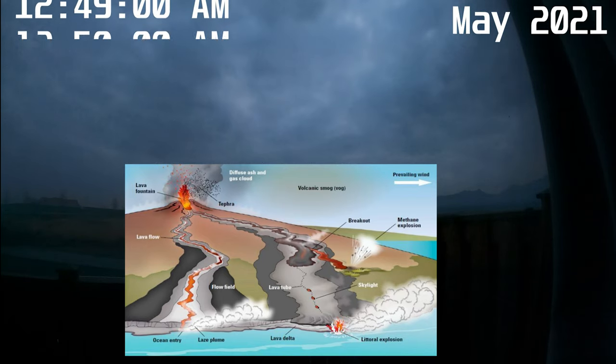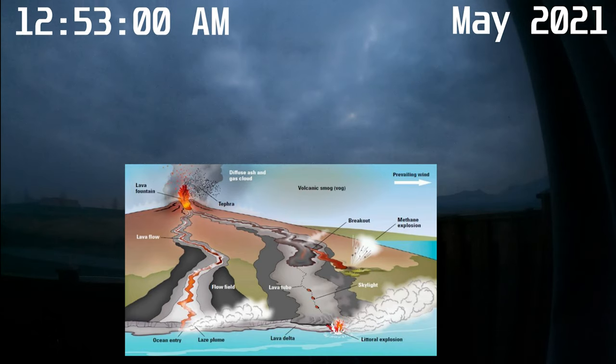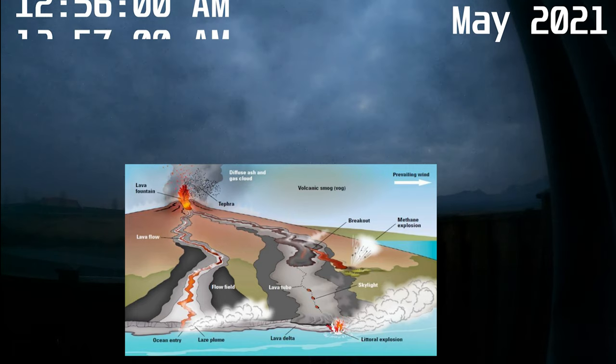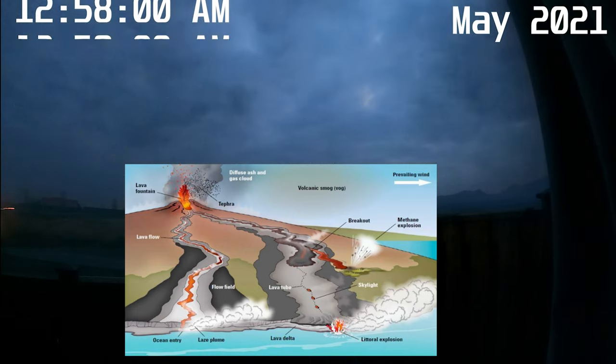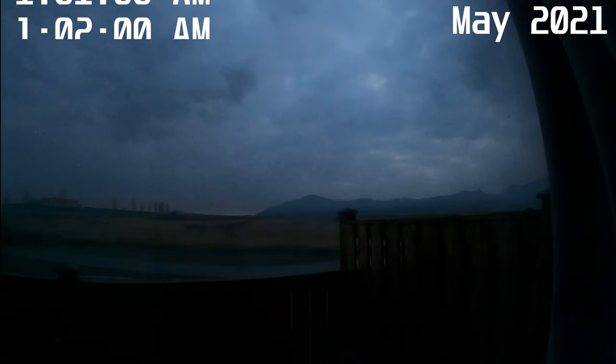We walked around picking up pieces of volcanic glass or tephra within about, I don't know, 400 or 500 yards of the volcano itself, but we did see some all the way out in the parking lot, so it is getting ejected at least a mile.